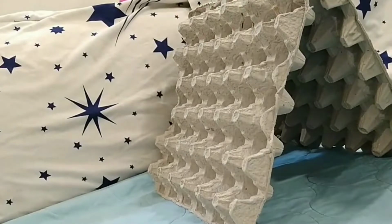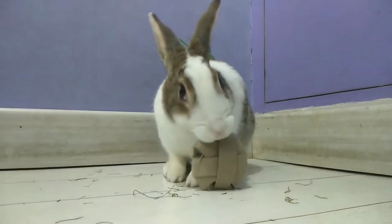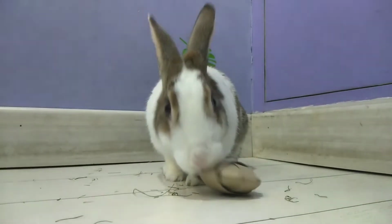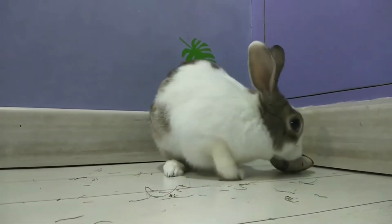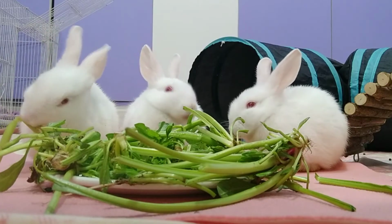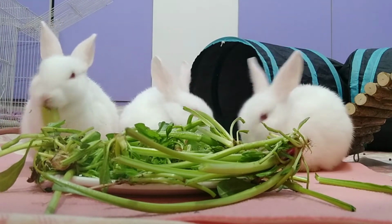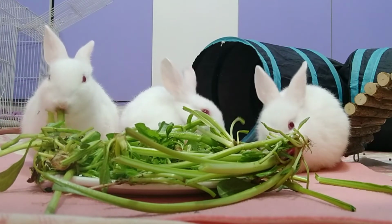So when you give it to your rabbit, they will naturally try to tear it down and chew on it, and in that process they might end up ingesting all of that, and that's really not safe for them. So until and unless you're 100% sure where your egg cartons are coming from, how they are, if they're actually that clean or not, it's best to avoid giving it to your rabbit.